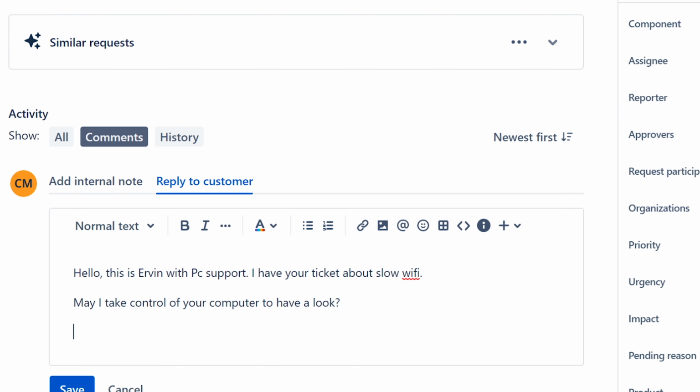Okay, and then you can say, what is your computer name or IP, and the reason for that is so that way you can remote into their computer. And so you can do it a couple of different ways. I have a video on this too, using this system called Dameware. It's for remote desktop control. It gives me full control of the computer, and I have also video on that.